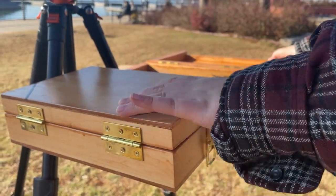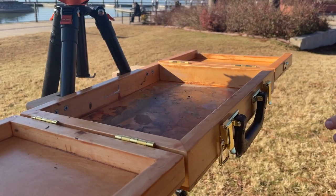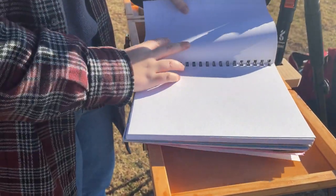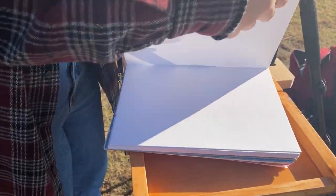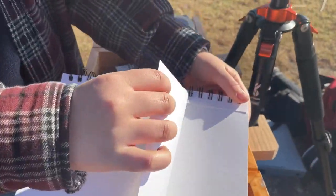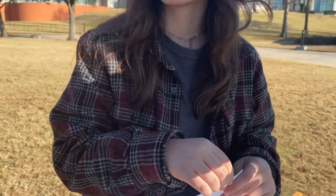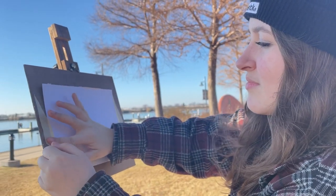So I'm just getting set up and getting my palette box, even though I'm using gouache today. I'm getting a page and I'm going to tape it to a panel so I can use my oil setup, which is easier than my gouache setup. I had a really hard time peeling the tape.